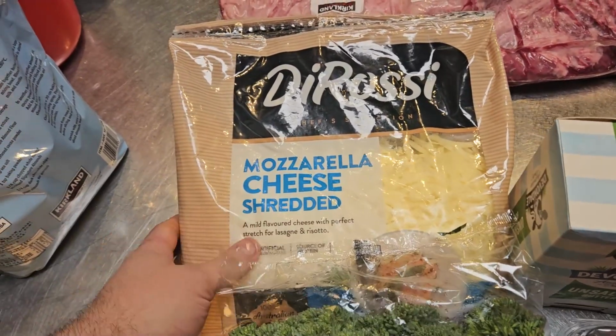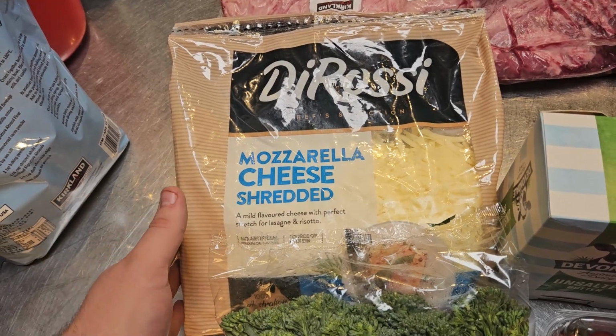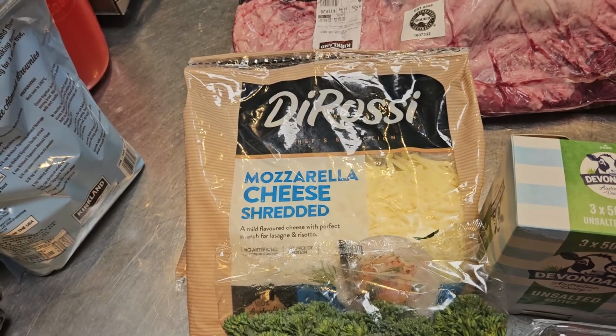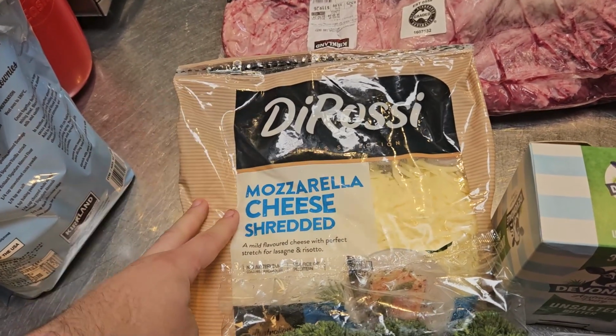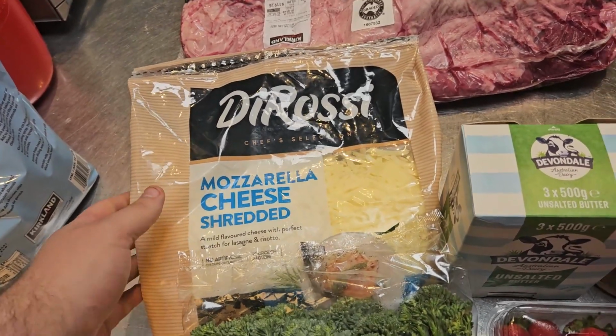Then mozzarella cheese, this is the big one I actually checked. So it was $22 for 2 kilos of mozzarella cheese. I checked Woolworths today, it is $15 for 1 kilo, so really big saving there. I keep one in the fridge and I'll put the other one in the freezer, and it keeps really good.